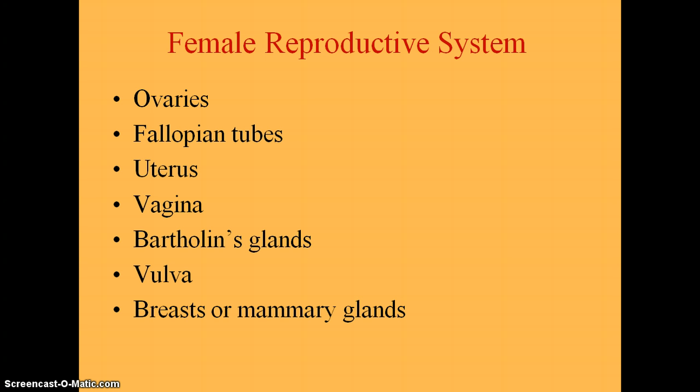Also, if the ovum implants into the fallopian tube, obviously there's not enough room there for a baby to develop in a tube, so that will rupture too. So that would cause pain and require surgery. Those do not often take place.